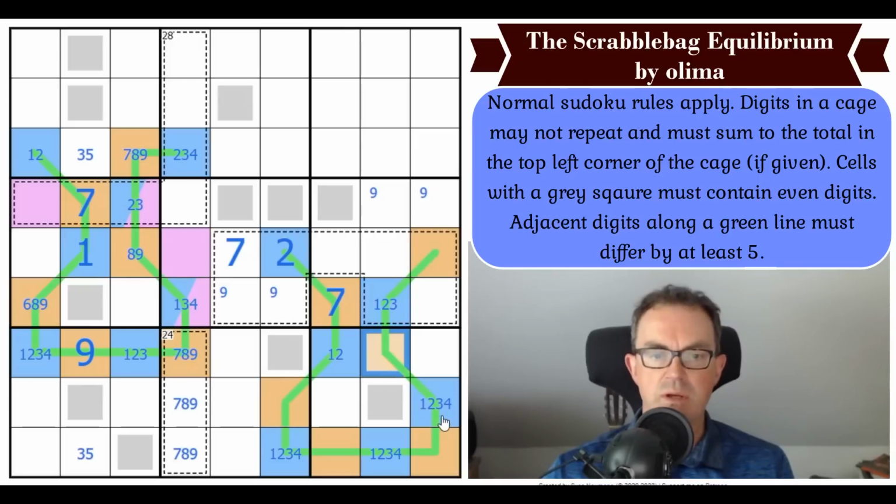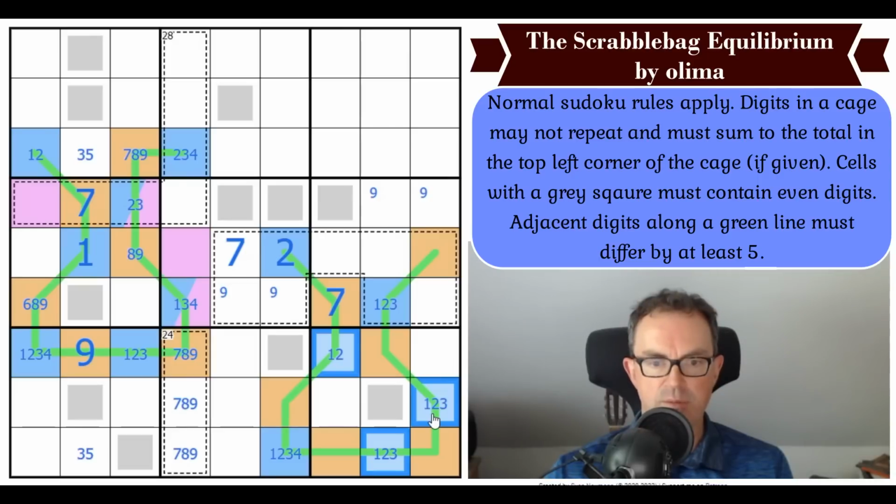Might be possible, don't know. This can't be a 4 because it would put a 9 here. This can't be a 4 because it would put 9s on both sides. I've now got a 1, 2, 3 triple in this box, which must be important somehow, probably.